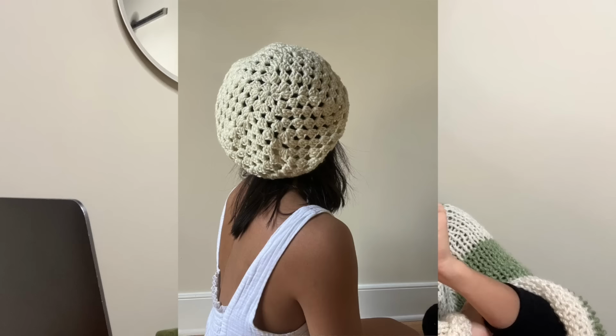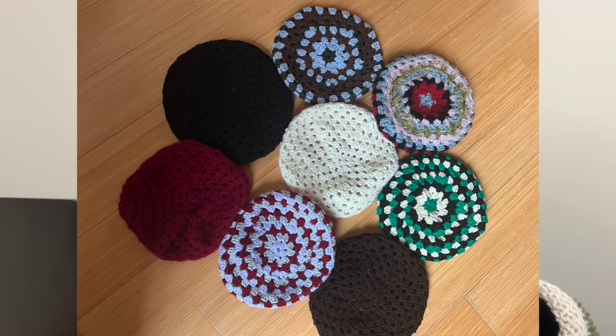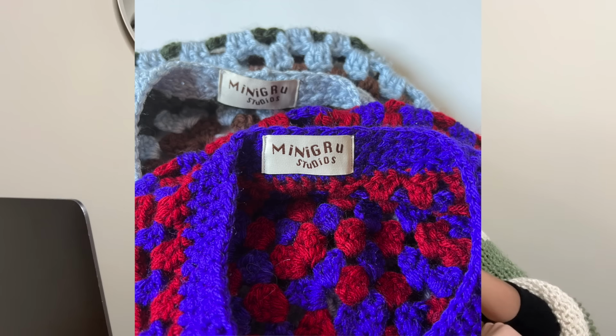In February, I crocheted a lot of berets, which was really fun. I liked all of the different color combos that I did. I'll insert a picture of all of them. These were really fun to make. I was going to do a tutorial, but I didn't get too much interest in it, so let me know if you still want that because I think I have it written down somewhere. And I just really like berets. I think they're such an underrated accessory.